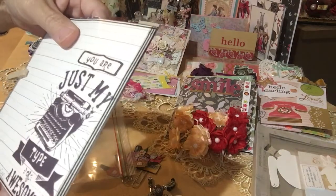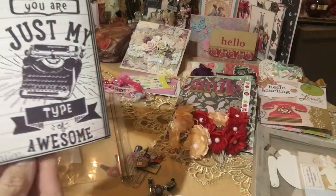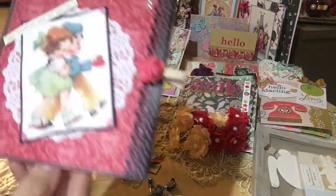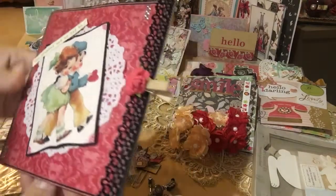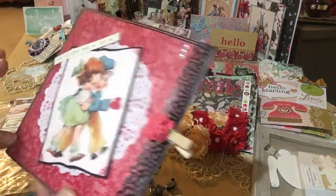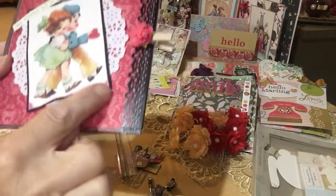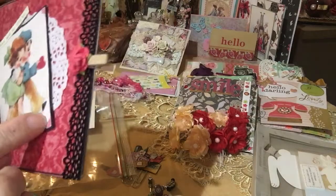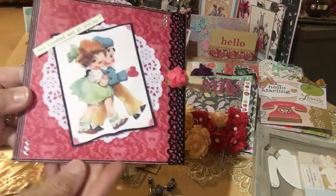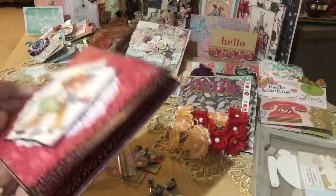This is beautiful. Handmade by Roberta Kalina. Isn't that, that's the back. Isn't that pretty? This is the front. So pretty. She's got some really pretty washi here. Some bling and some bling, some washi, a doily. It's all layered. She even fussy cut it out into a design. I'm telling you, her attention to detail is fantastic.